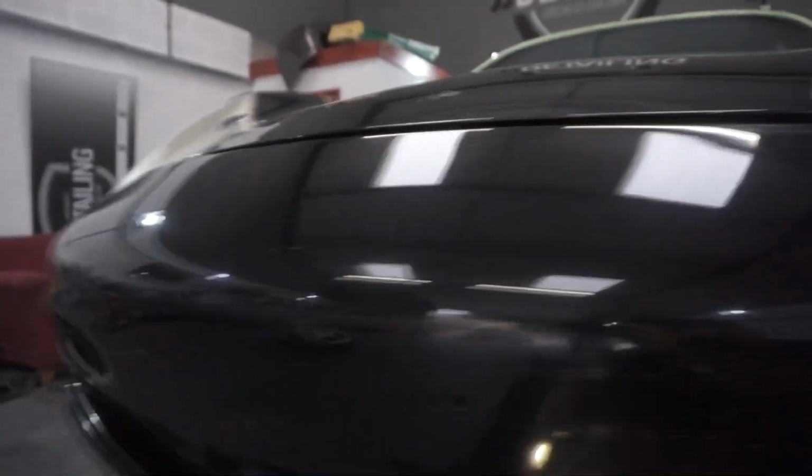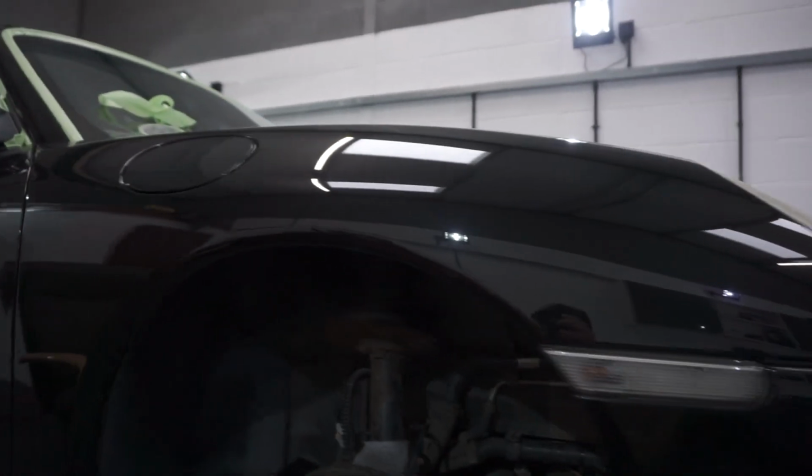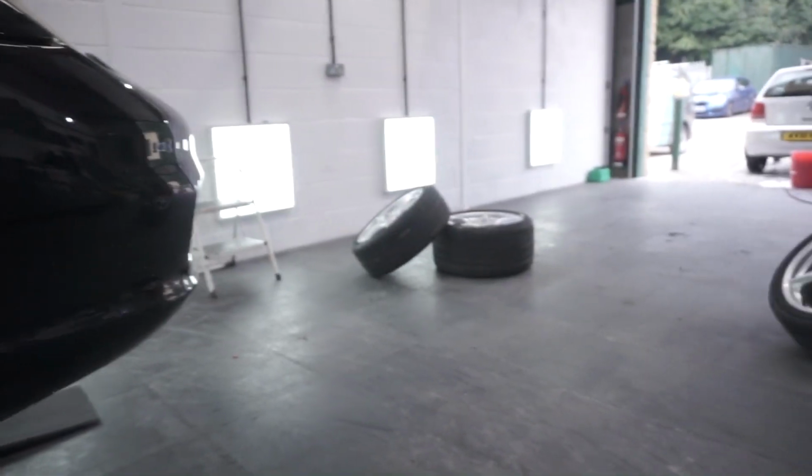So far it's on the ramp, it's gone through the wash and decontamination stage and she's pretty much mid-surgery, so wheels are off. They are going to be having a deep clean and decontamination as well, but we've been testing with a few cutting passes and the results are looking pretty good.